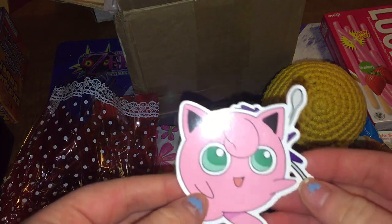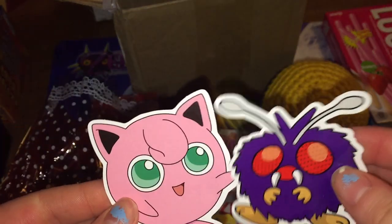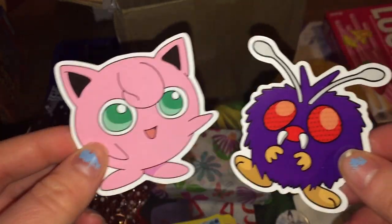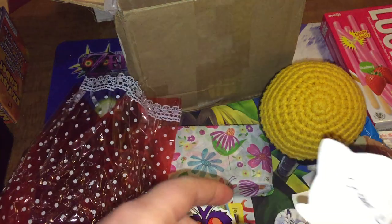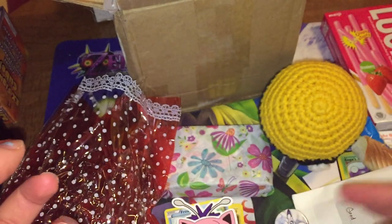Alright, we have this amazing sticker. Wait a minute, two stickers. Oh, so sweet. Jigglypuff, Jigglypuff. Oh my god, I'm asleep. Now let's marker his face. Y'all remember that from the anime? That is so cute. Thank you so much.